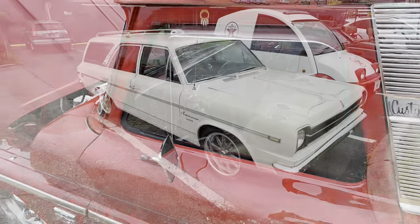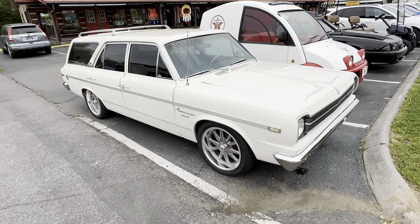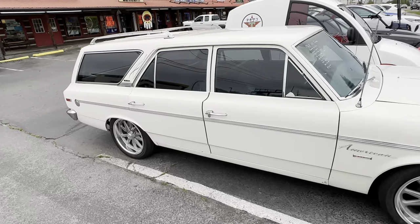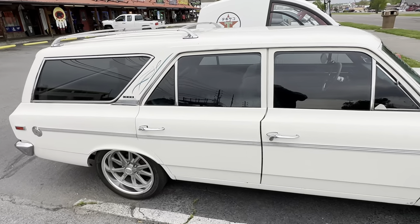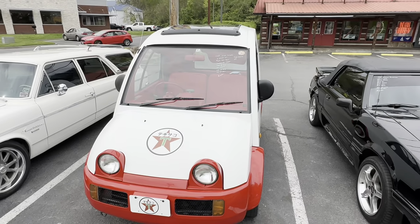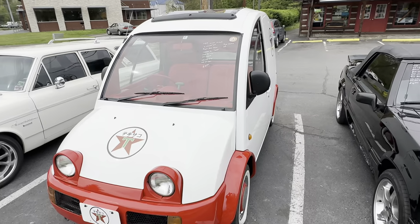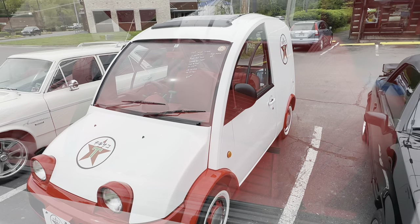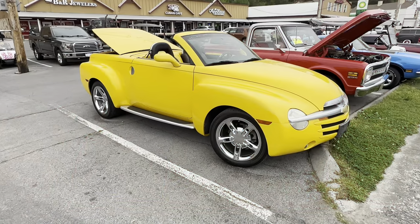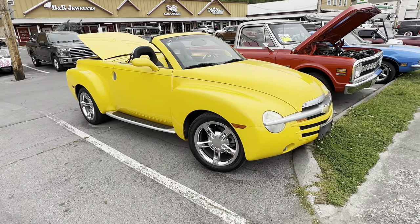It's really nice. Here's a 68 AMC Rambler station wagon, which I just think is really neat. I like this. This is part of American history, the old American Motors Corporation. It says this is a Nissan S-Cargo. I've never seen this before, but hey, it's a cute little vehicle. It says it was imported from Japan. Here's an SSR, which was, I guess, Chevrolet's version of a hot rod pickup.